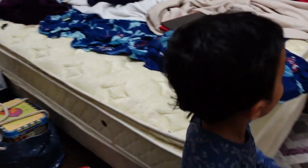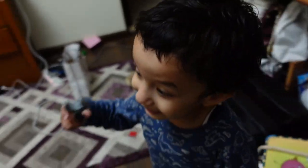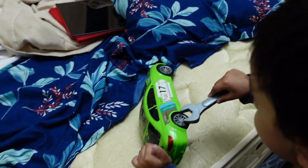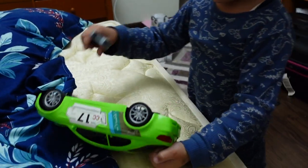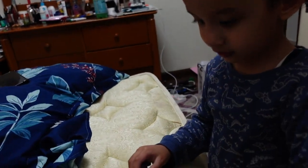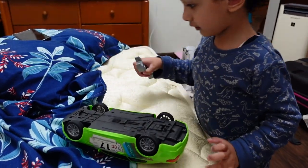And here I was arranging my candle stuff. Still need to do it tomorrow more. These things need to be arranged. This is candle items. Hi, my love. I arranged this. You're fixing the car? Yes. Okay. Fix the car nicely. Thank you. Okay, he's fixing, not arranging.